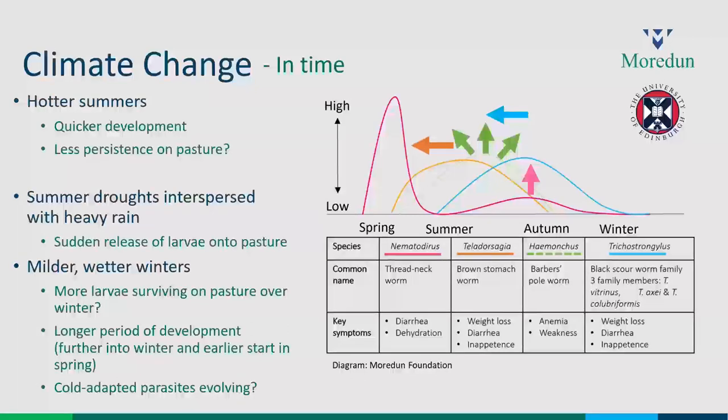And then with these milder, wetter winters, potentially we'll have more larvae surviving on the pasture over winter. And there'll be a longer period of the season in which they can develop, which could lead to further signs into the winter or potentially earlier starts in the spring. And I've tried to draw this on this graph here. This graph is taken from the Moredun Foundation. It just shows the classic picture for when we tend to see these different species of worms throughout the year.